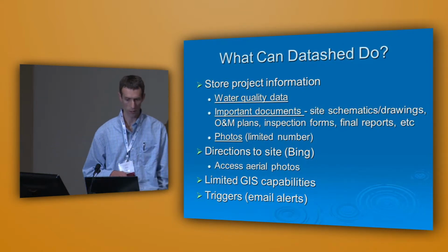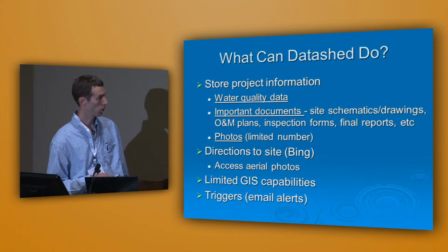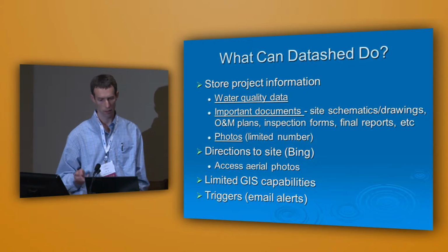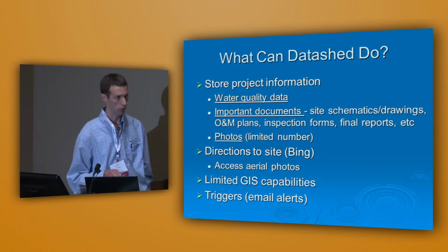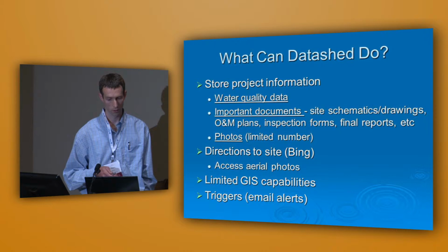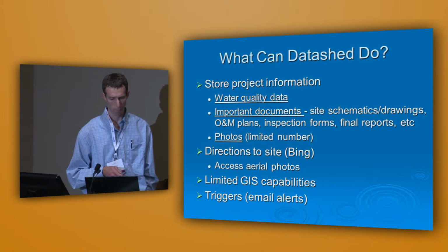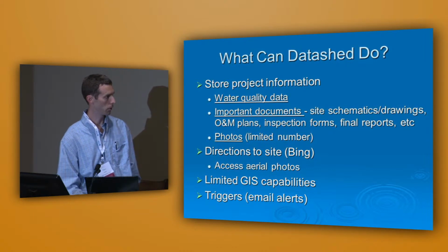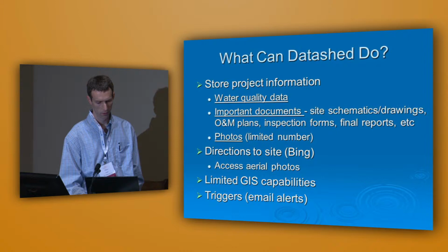So Datashed stores information. There's water quality data. There's documents such as schematics, as-builts, O&M plans, photos. You can get directions to these treatment systems. We use Bing, and also the aerial photos that come along with Bing. Right now we have some limited GIS capabilities, which I'll talk about later.